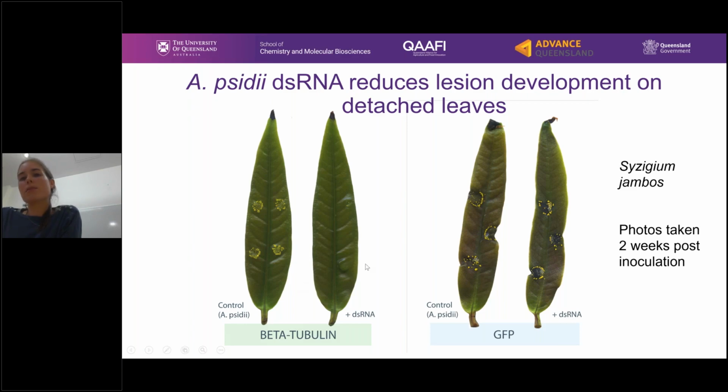When the beta tubulin double-stranded RNA was added to the spores, you can see there's a few little pustules here, but really didn't see much disease at all on the leaves, which was really exciting. And we just wanted to test that it actually was the sequence-specific RNA that was having the effect. So we also tried treating some of the spores with GFP double-stranded RNA. This is just the green fluorescent protein RNA, and the lesions developed similarly to the control. So it really looks like it was this rust-specific double-stranded RNA that was having the effect.